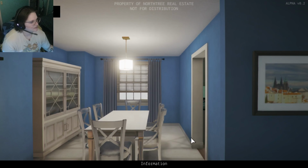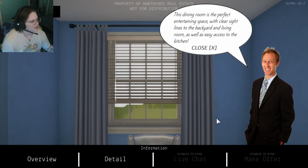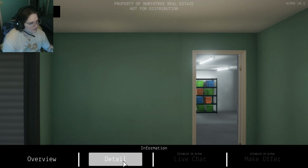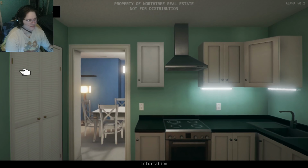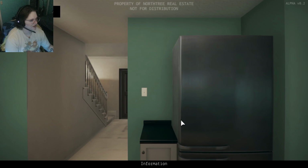Okay. Now, dining area. The dining room is a perfect entertaining space with clear sight lines to the backyard and living room, as well as easy access to the kitchen. Okay. The kitchen area. With modern appliances and tons of space, you'll never have to worry about having too many cooks in your kitchen. Modern appliances. Did I just gloss over the... Oh, there it is.